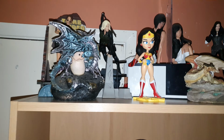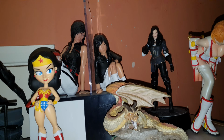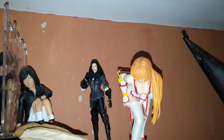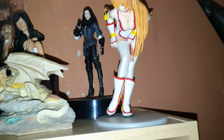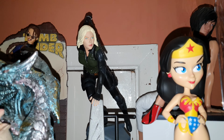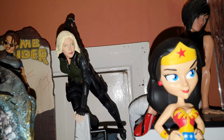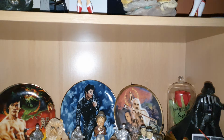And then up here we have my female statues. Brilliant game. Love that. Mirror's Edge one. I love that. Witcher. And that's obviously from Dead or Alive. A couple of dragons. Linda Carter Wonder Woman. Lara Croft. And then we have my Black Widow from Infinity War. I really quite like that statue. Well, I like all my statues, but I like that one, even though the reviews.